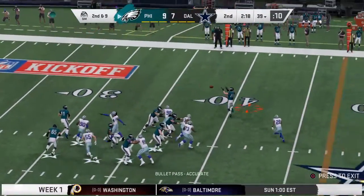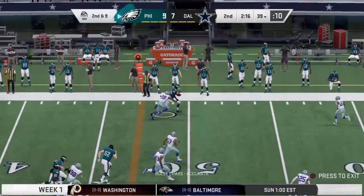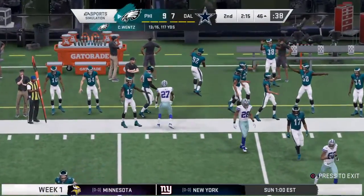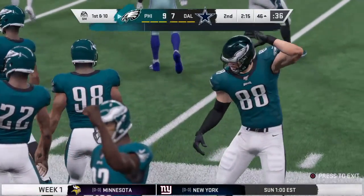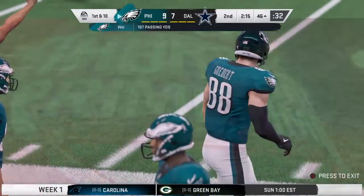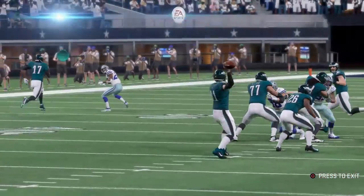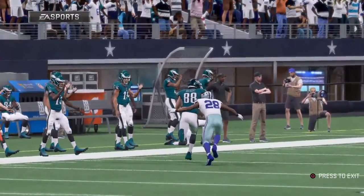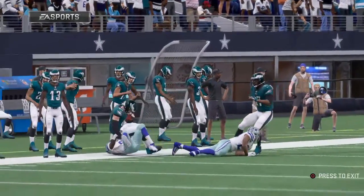On 2nd and 9, Wentz. This short throw caught by Goddard. It's a gain of 16 and an Eagle first down. I like how they work the tight end on a nice little under route there. And if you're going to give him that much space, he's not going to catch the football. He's going to run away from you a little bit, and that's exactly what he just did there, picking up extra yardage.